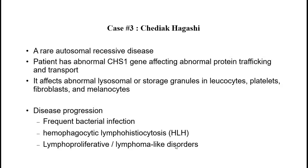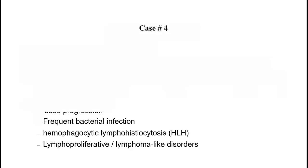This results in abnormal lysosome and storage granule abnormality in all leukocytes, in platelets, fibroblasts, and also skin cells, the melanocytes. Because of this, the white cells are not able to fight infection. Patient will have recurring bacterial infection. And when you do a bone marrow, you can sometimes see hemophagocytic lymphohistiocytosis, HLH, which will be totally different some other time. And as I said, it can progress to lymphoproliferative, lymphoma-like disorders.